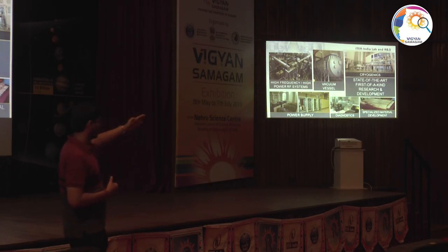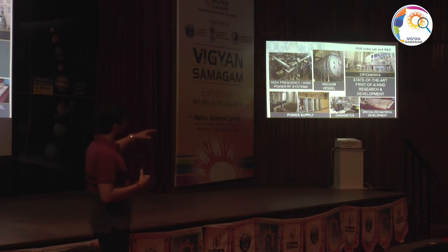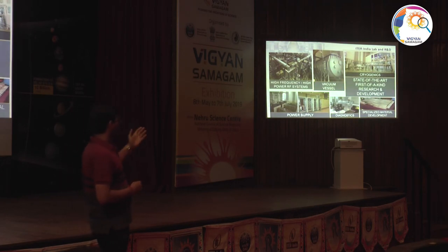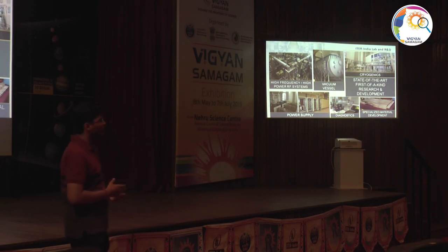Similarly, vacuum vessel and some material development, special material, copper chromium coating. These were developed for the first time. More detail of the vacuum vessel you can see in the next slide. It is a very unique vacuum vessel. For the first time, it was made with a lot of bolts and arrangements for different components. And again, power supply and driving. The power supply has also been made in India, and one power supply source has already been supplied to Parma, Italy, and we are using our power supply for the experimental work.